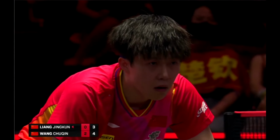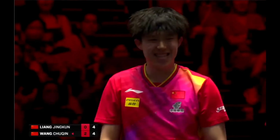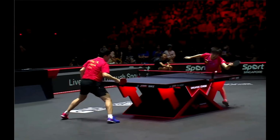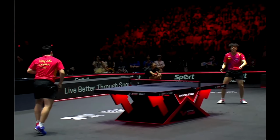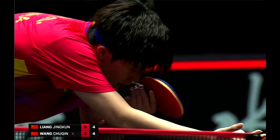Wang Chuqin fans, we see you. Can't miss you, really. Most of the stadium. It's the most noise I've heard out of Wang Chuqin in quite some time. He was surprised by the side spin on this ball receive. Yeah, beautiful. Banana flick from inside the table as Liang Jinquin puts that pressure on. Level playing field here at 4 points each.